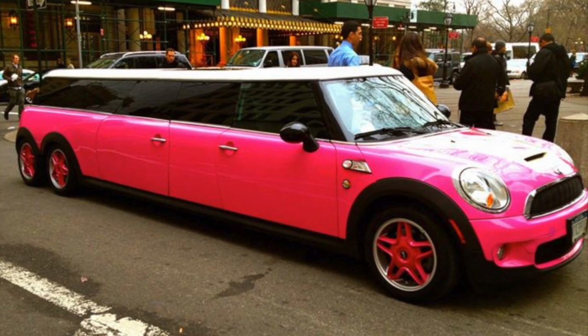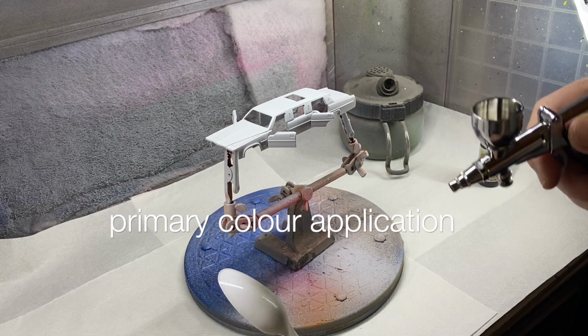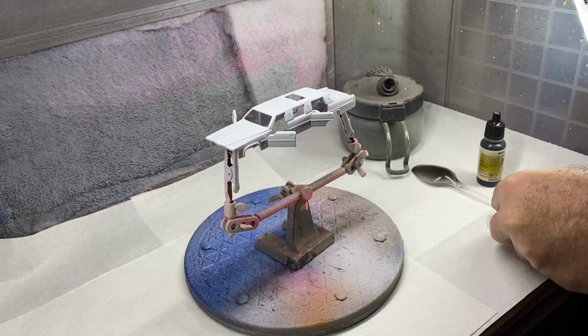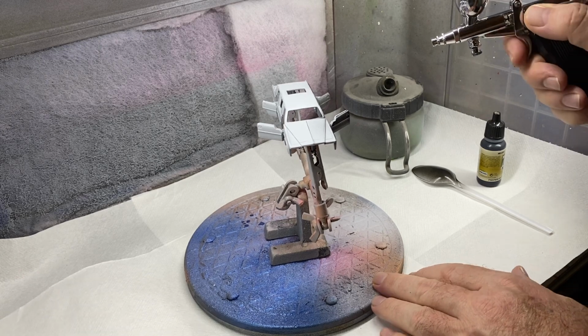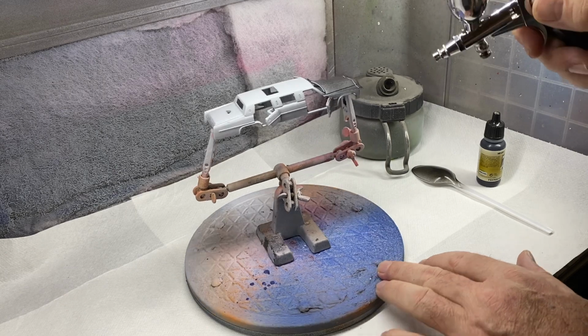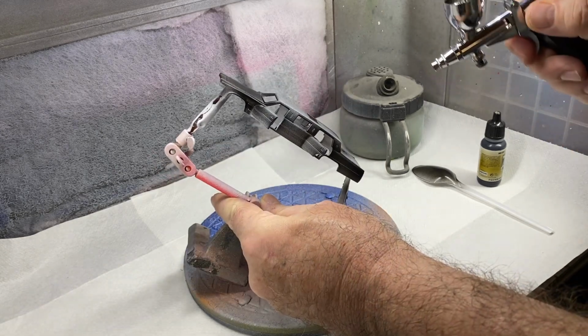Have you ever taken a ride in a pink mini stretch limo? Me neither. And that's not the way I'm going on this one. It's getting a metallic black base coat. I always use a spoon just to give a little pre-spray to make sure I got the pressure set right and the airbrush is not spitting or sputtering at all. I'm using some Vallejo acrylic paints again today.